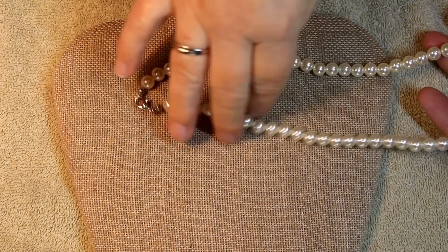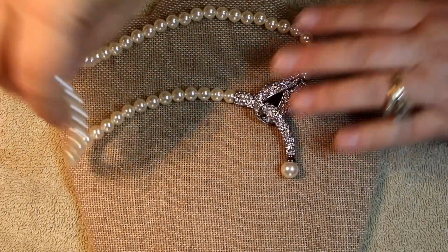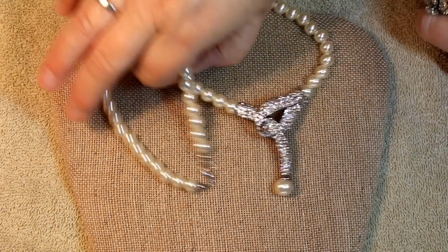And this one, oh, those rhinestones. Aren't those gorgeous? That is quite a nice piece. It's lighter weight, you know, nice wearable all day long.